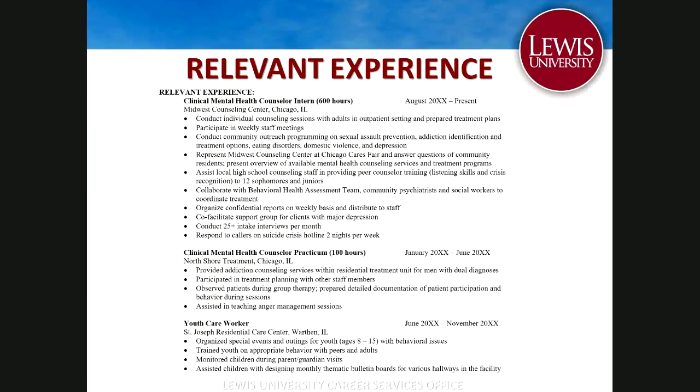Remember to use bullets. Employers do not want to have to read long paragraphs describing what you've done. You're going to list your strongest selling points in your bullets. And remember to be descriptive. So as you write your bullets, you want to think about what it is that you have to offer in your new job. And that's what you really want to highlight in this section. Remember to start all of your bullets with action verbs.